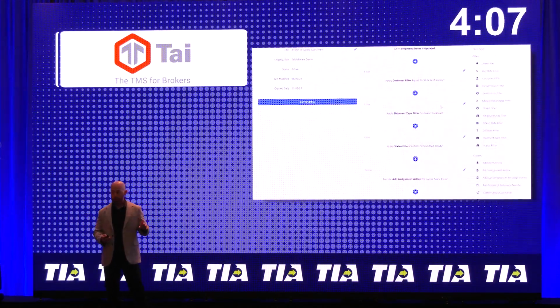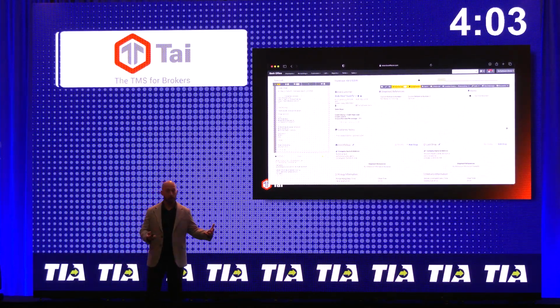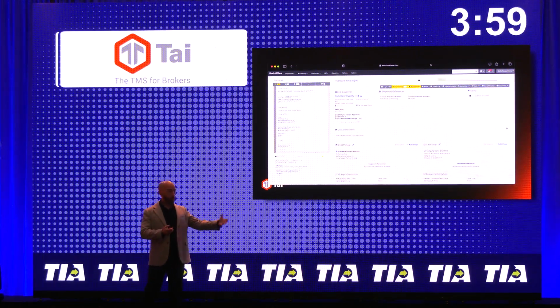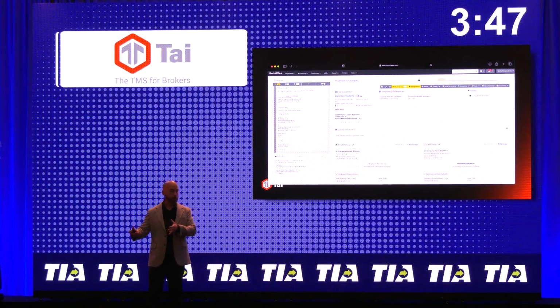But if we automated each aspect of what I showed you, this is what it would feel like inside of TIA. Instead of somebody potentially missing the email, that email is automatically going to get pulled into the TMS and built through our email integration. So we don't even have to touch it. And that's native to TIA. So you can see the email there on the side, and the shipment has been built off of that email.